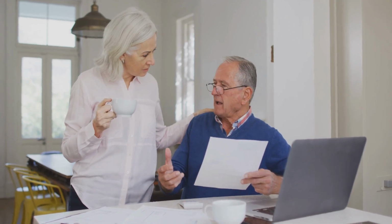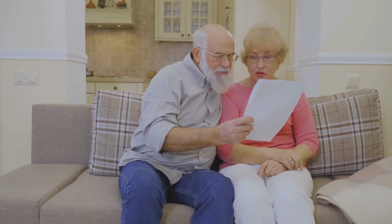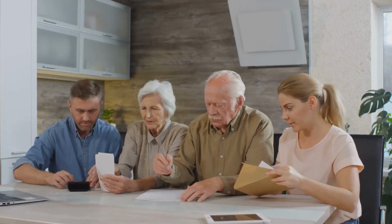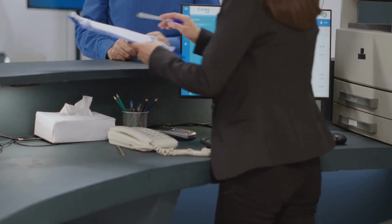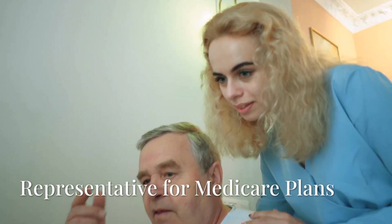So let's talk about a Medicare authorized representative. Just like with Social Security, you actually need more than just a power of attorney to communicate with Medicare. You have to be a Medicare representative in order to speak with Medicare and handle things like claims, appeals, and grievances. To do this, you'll need to fill out a specific form and submit it directly to Medicare.